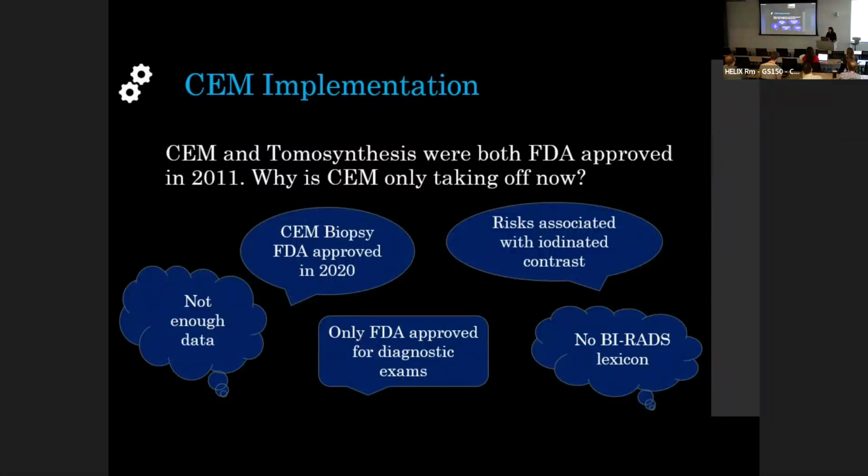Then there's the risk associated with iodinated contrast, especially if you're in a setting where you don't have access to a rapid response team or techs familiar with placing IVs. And then also there wasn't guidance in terms of management. The BI-RADS lexicon for CEM came out recently in 2022. And so without guidance, it also becomes really challenging to take on a new modality, right?